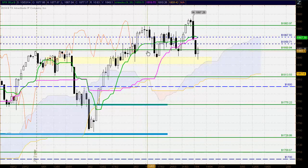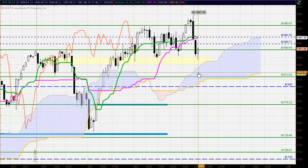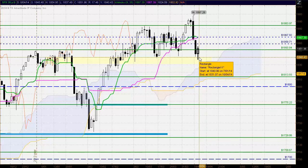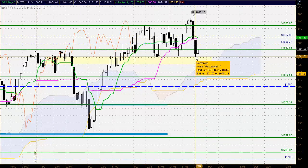So the market seems to be perhaps transitioning from a bullish market where we had the Chikou span above the corresponding price action and now within the price action. So potential for this market to trade lower, but as we know, we have the Ichimoku cloud extending down almost to the 1800 levels, giving us a very, very solid base of support for a very large area below where the market's trading at the moment.